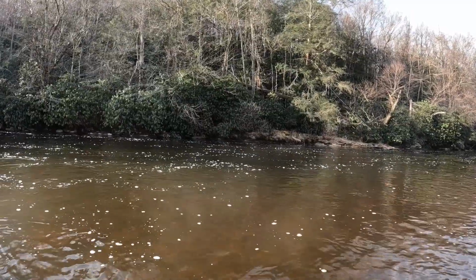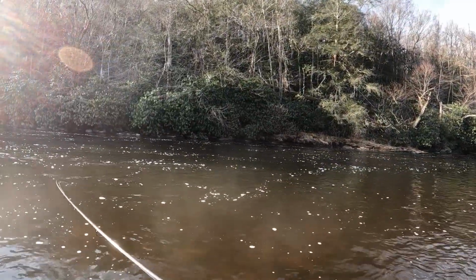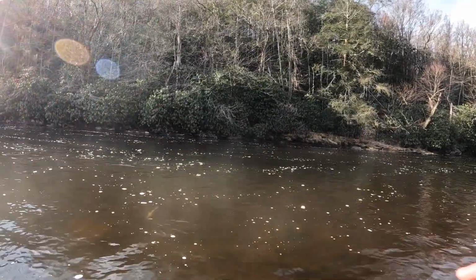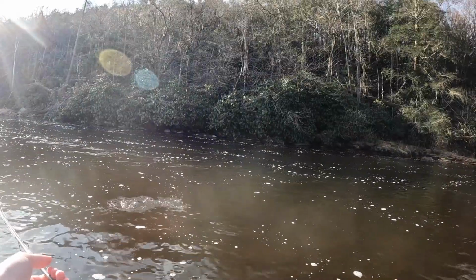Yeah, I hit this thing good too. Wow, he's fighting good for his size. The undercurrent. Let's keep him in the water. Actually, take him out. The head would be splashing all over the place. There you go. That's a rainbow. Yep.